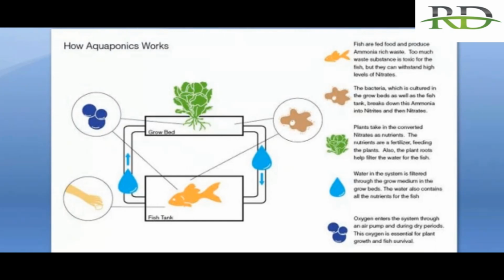So this is how aquaponics works. As you can see, the fish are fed with food. That feed will produce ammonia, that is the fish waste. Too much waste is very toxic for the fish. The high amount of ammonia is very toxic, and fish cannot withstand or tolerate it. So this ammonia will be broken down by nitrifying bacteria into nitrites and nitrates. The plants will take the nutrients, and again this water will be filtered out and utilized by the plants. Next slide.